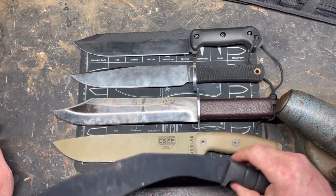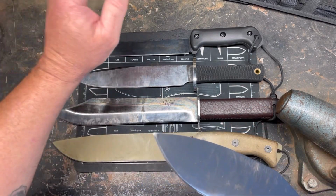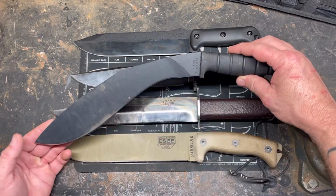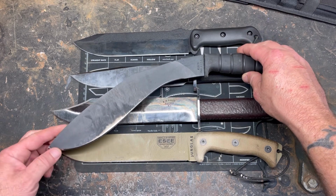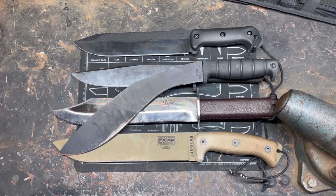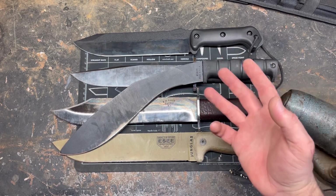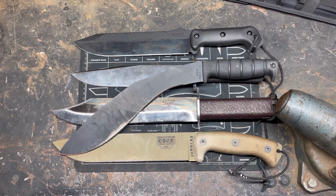This knife will hands down out chop the Jungle Lite, the Svord, the Trail Master, and the K-Bar all day long. And they're just good choppers. They kind of suck for other things, but if you're just talking about pure chopping power, you just can't beat a kukri. It just is what it is. Now, I'm talking about on knives that I have, so there's probably knives out there that will kick this kukri's ass when it comes to chopping. I don't have them, so don't put it in the comments.